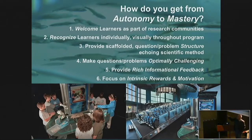So, the basics of this, I'll just go through quickly. The learners get welcomed as part of the research community. Right away, as they're coming into the lobby, you have 40 or 50 students with their teachers and chaperones, and they all do a shout out to the researchers in the building.